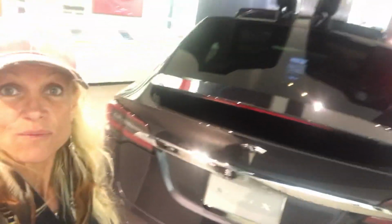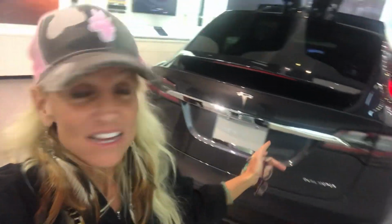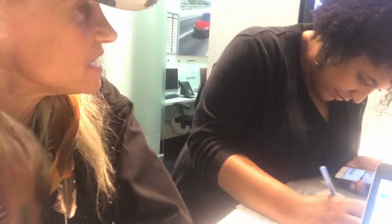That's what I want. I want this vehicle, $85,000. This is the one I want in white. This is my dream car right here in white with the 7 seats, right? You could do 7 seats. Because with the 7 seats, I can do the band and I can take the seats down.